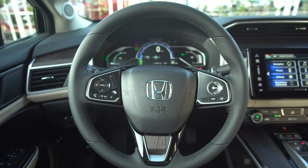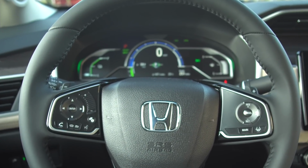Yes, they are regen paddles. We've got four levels of regen. The highest level of regen will not throw up your brake lights. It's not that strong. Exactly. Yuri, tell us about the modes.